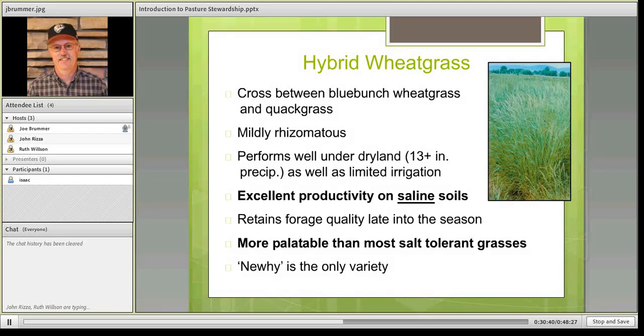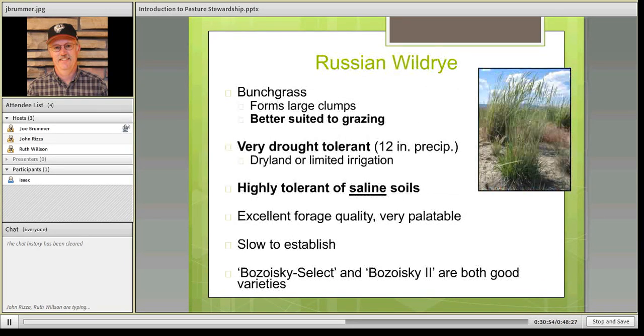And it also retains its forage quality late into the season. And of all the salt tolerant grasses we have, this is going to be one of the more palatable ones. Again, works very well in a grazing situation. And NewHy is the only variety that's available of that species out there, of that cross.